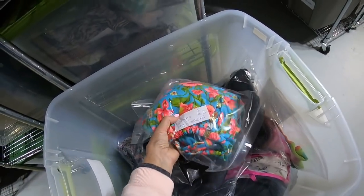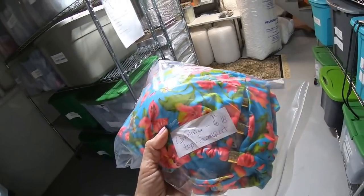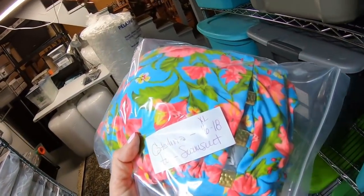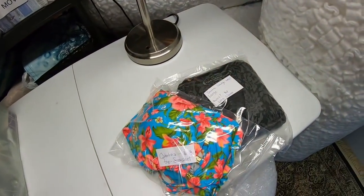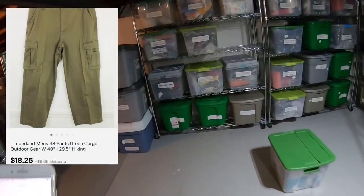Here it is, Catalina. And I believe I paid, I'm trying to remember, guys, I think it was $3.99 for this at a half price sale. So that is the next item, and it sold for $20. Did I say that already? Okay, next item. This next item that sold, Timberland men's 38 pants green cargo.